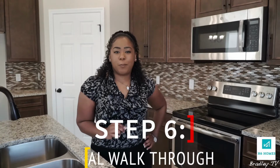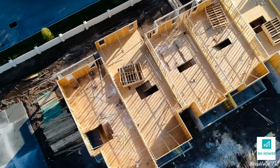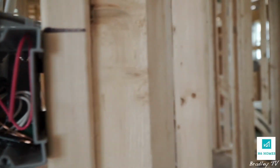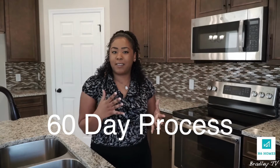So the goal of today is to complete our final walkthrough on the property. As you know, we previously completed a pre-drywall inspection when the property just had the framing up. It still needs the finishing touches to be completed. Just to give you some information on timeline, from that pre-drywall inspection until our final walkthrough is usually about 60 days. So we're looking at a 2-month lapse in time where they're still building our property and going through the process. But now we're here, we're at the fun part, the home is completed.